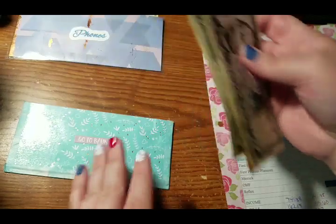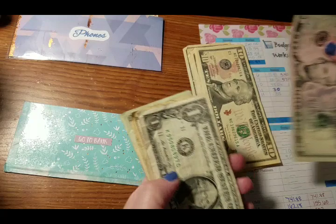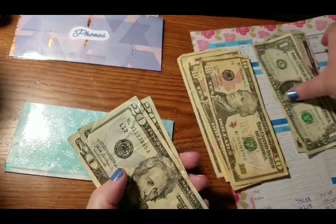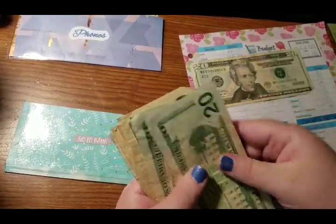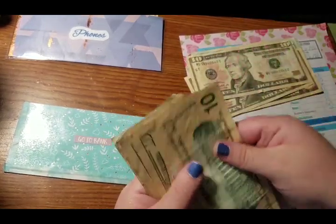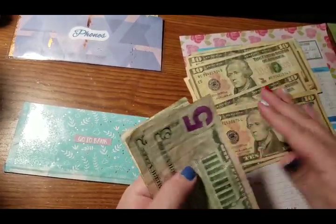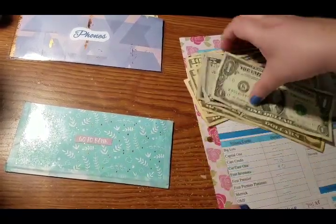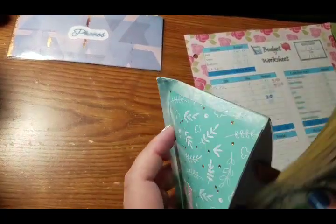Okay, so now let's go ahead and just count. Let's separate these so it makes it a little bit easier to count them. So we are adding 20, 40, 60, 70, 80, 90, 100, 110, 120, 130, 140, 145, 151 back into the bank. So we are going to put this back in here.